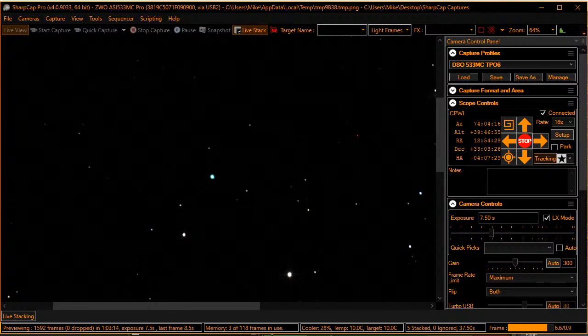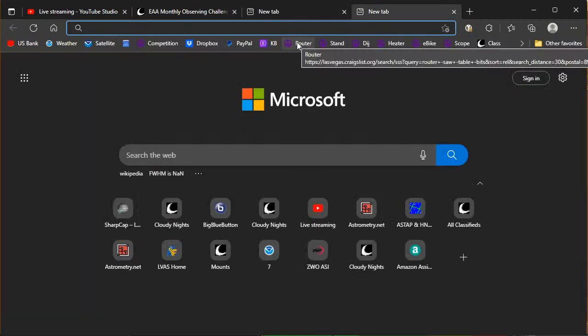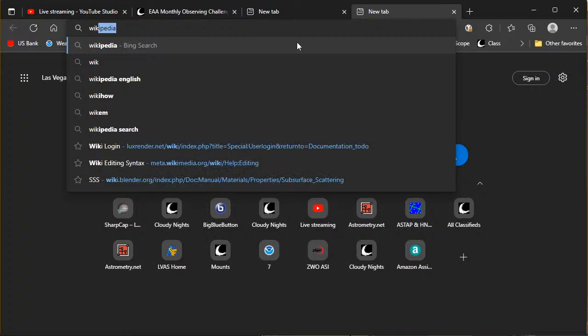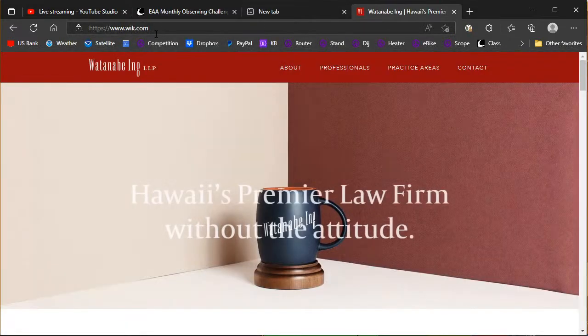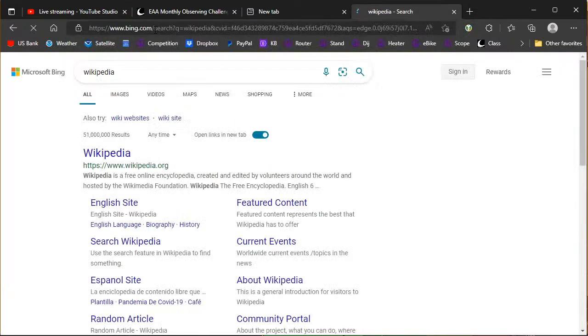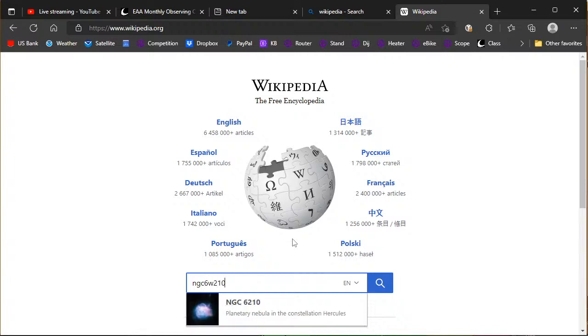I can show you if I go here and pull up Wikipedia for you guys. What? No, that is not what I typed. Gotta go through the stupid search engine. NGC 6210. Nope. 6210.